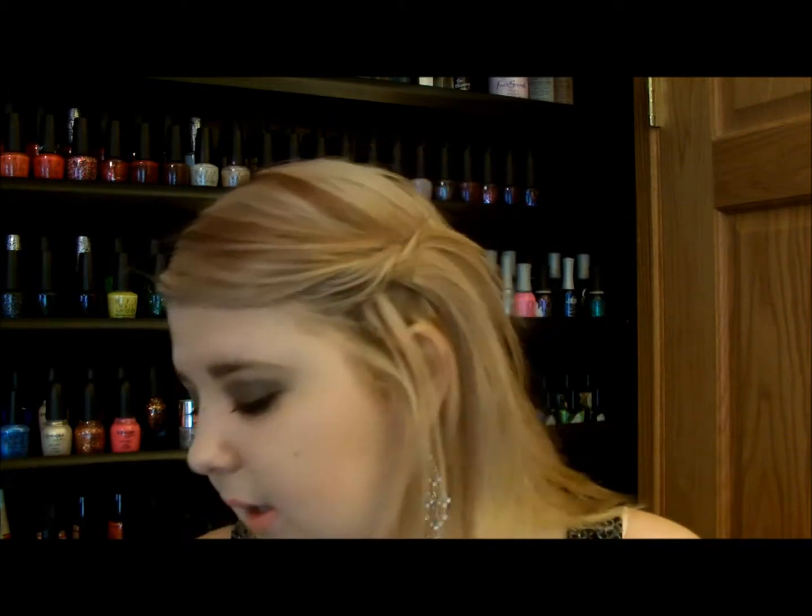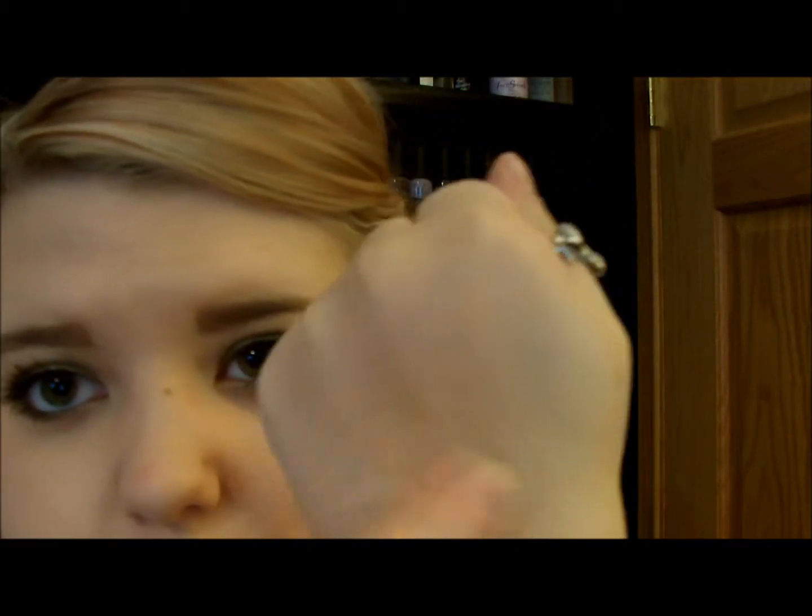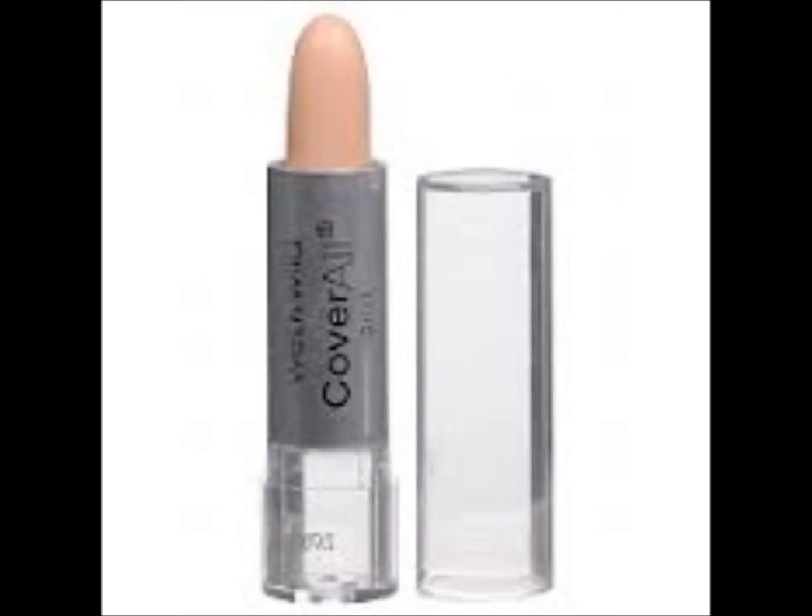But again, I'm pretty sure there are 3 shades to this, and the consistency is really thick and really heavy, and it's really sticky, like it does not want to blend. I really had to rub to blend it in, and it settles into your fine lines, which is not good. So here it is. I'm going to show you how hard I have to rub to blend it in, like it's really tugging at my skin. It will not blend if I don't do it that way, and I can just feel it, and it's sticky, and I don't like it.